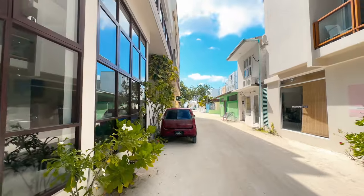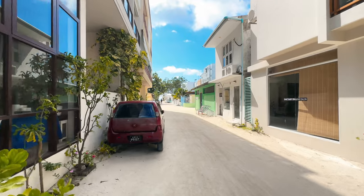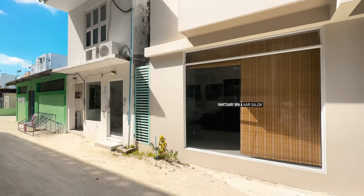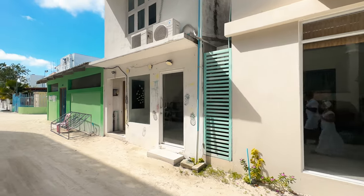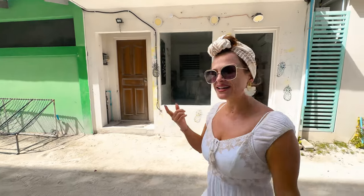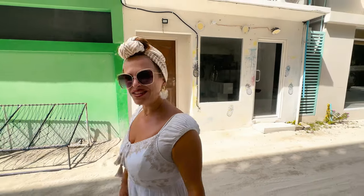So as you can see on both sides of this island, there are really nice hotels, spas and salons, hair salon, but there is only one nail salon here. And to remove acrylic nails, they charge $35.